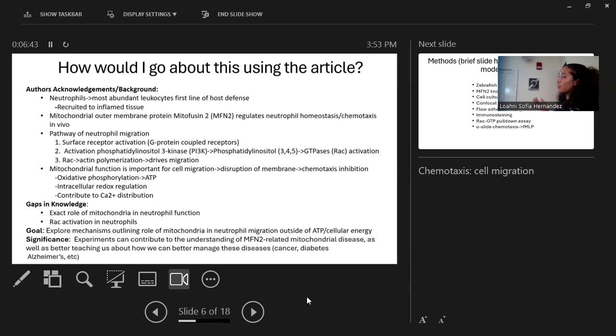And what the author denotes here is that mitochondrial function is important for cell migration. When you have a disruption of the membrane, which is the mitochondrial outer membrane in this case, a lot of times you're seeing chemotaxis inhibition. So the membrane is important for things like oxidative phosphorylation that results in ATP, intracellular redox regulation, and a contribution to calcium distribution.